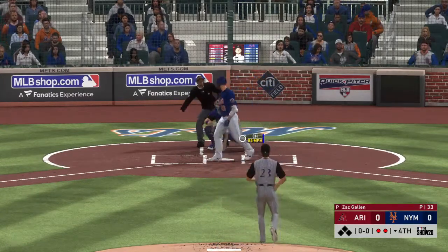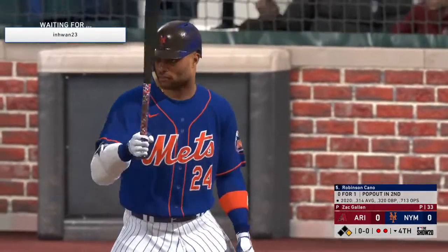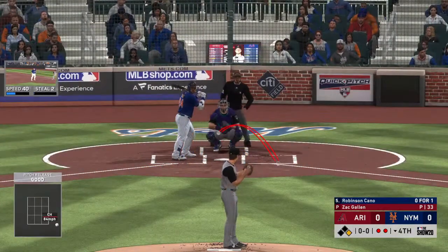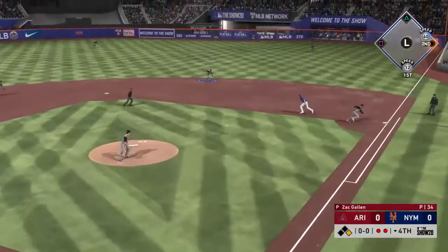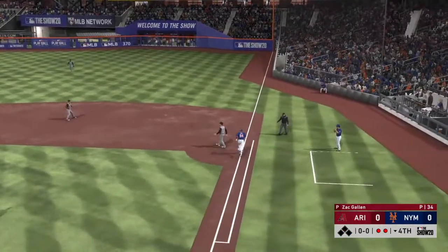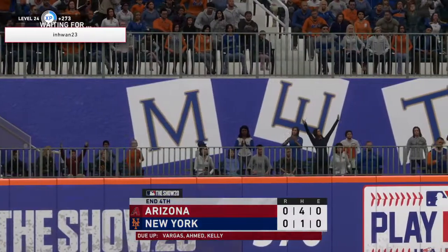And this is taken low for ball 4, and they'll have themselves a 2-out base runner here after all. Now batting, Robinson Cano will grab a bat next, and we'll see if they can make him pay for the 2-out walk. Always considered a big no-no, of course. Fielded cleanly, and as it turns out, the 2-out walk doesn't come around to haunt him as that ends the inning.